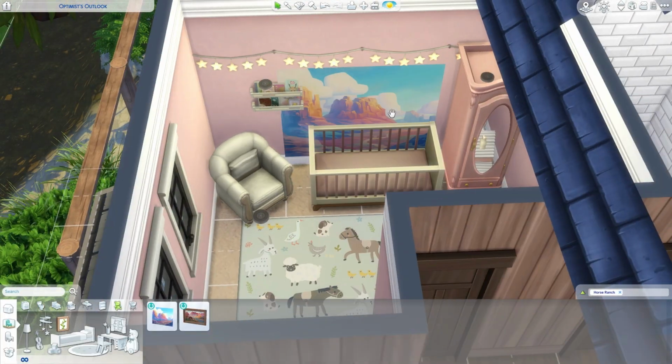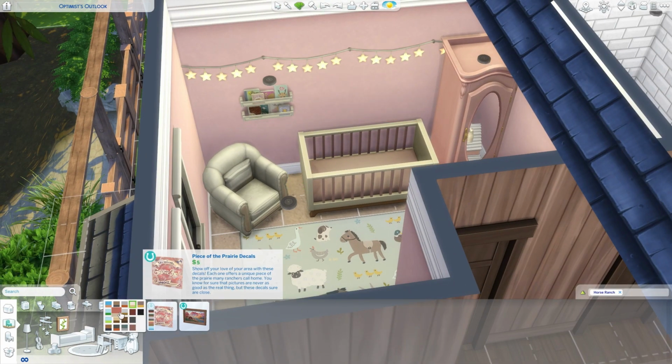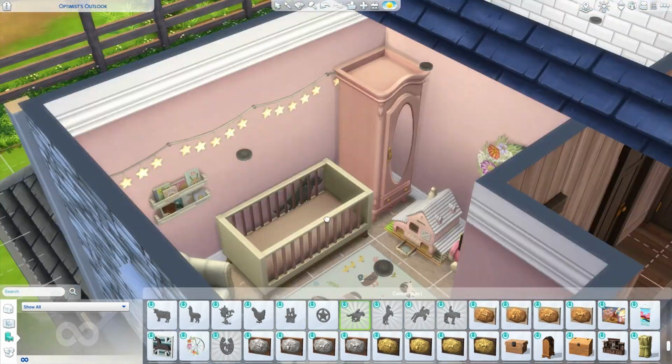But that's okay. I'm allowed. So we are just working on the infant's bedroom. I'm not sure whether this was for the little baby who's going to grow up soon from downstairs, or whether they have an extra child. I can't remember, because this wasn't for myself, this was for another simmer.